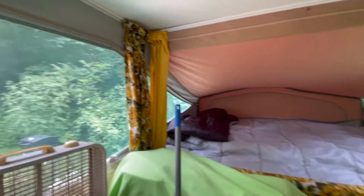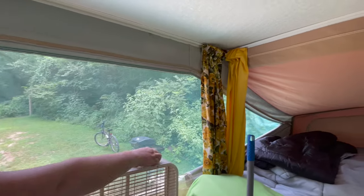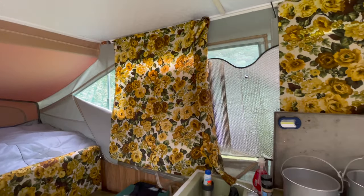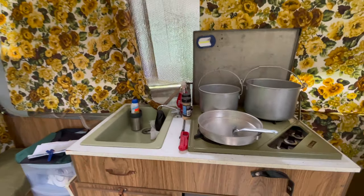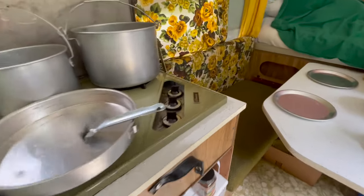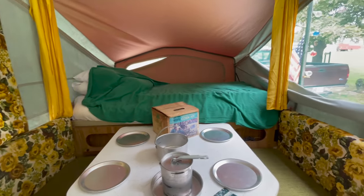So cool. Ceiling wallpaper. Still got the avocado sink and stove. Like I said, as far as I know, everything is original. Traveler. Too cool.